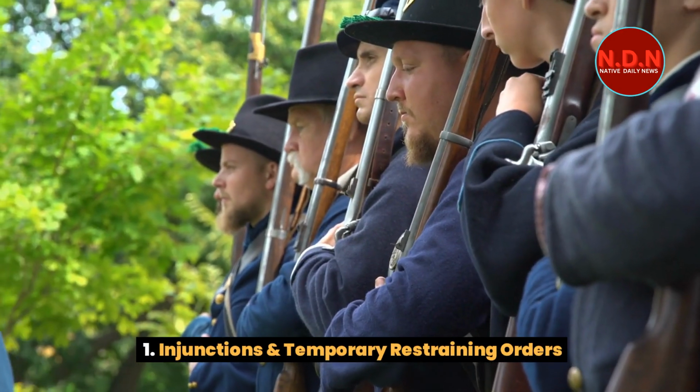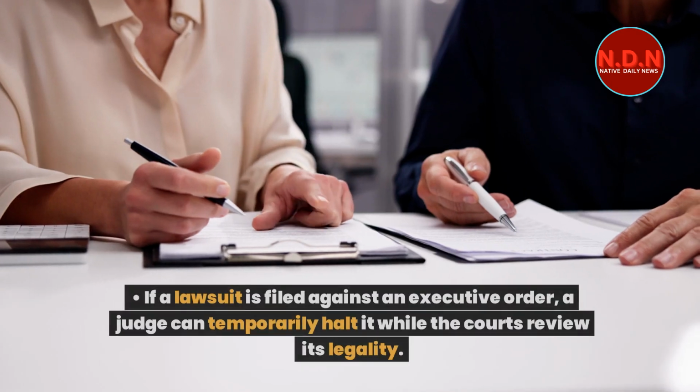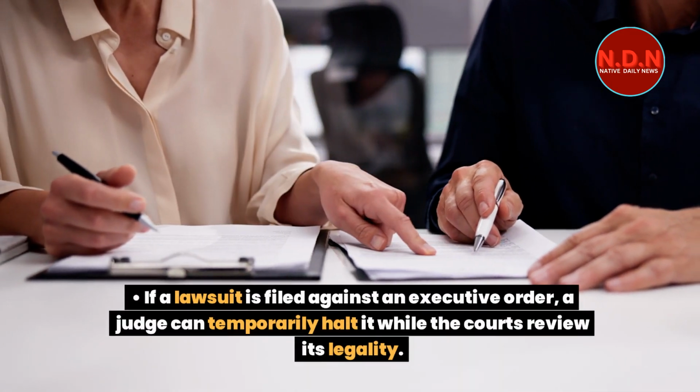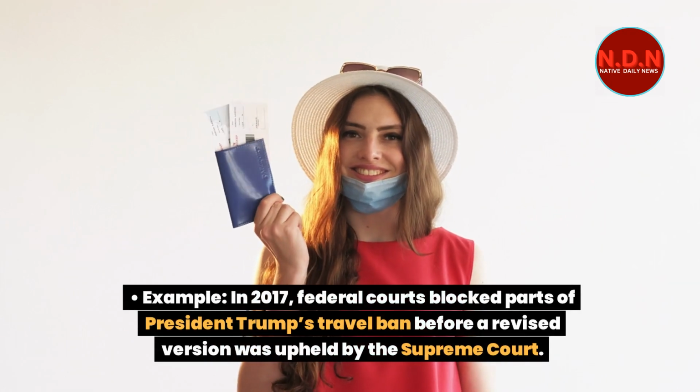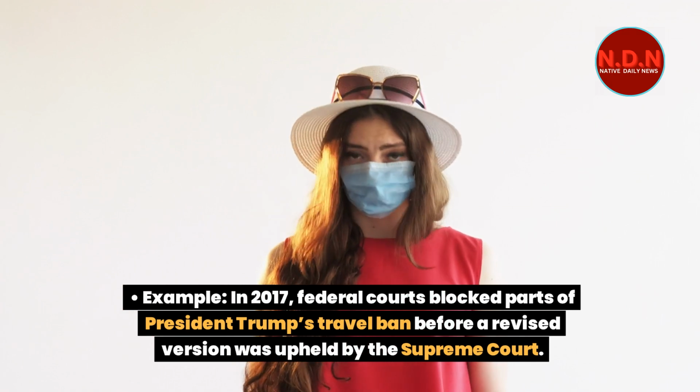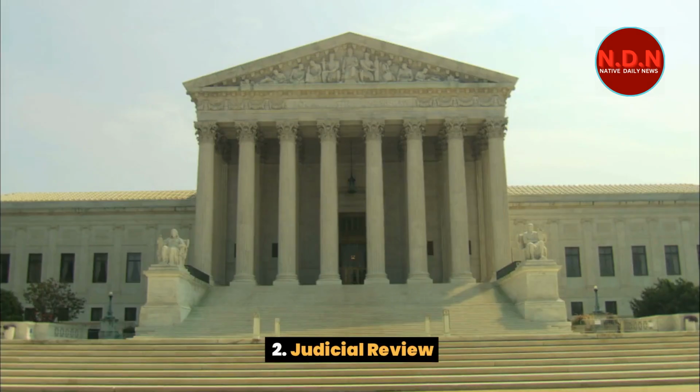1. Injunctions and temporary restraining orders. If a lawsuit is filed against an executive order, a judge can temporarily halt it while the courts review its legality. Example: in 2017, federal courts blocked parts of President Trump's travel ban before a revised version was upheld by the Supreme Court. 2. Judicial review.